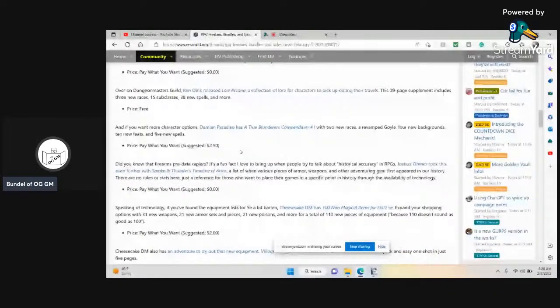There is a timeline of arms available. Joshua Omar has created something called Smoke and Thunder Timelines of Arms, a list of when various pieces of armor, weapons, and other adventuring gear first appeared in our history. So if you ever wanted to know where the very first suit of plate mail was ever actually conceived and worn, this guy has done it for you for free. So thank you, because, you know, we couldn't just look it up.